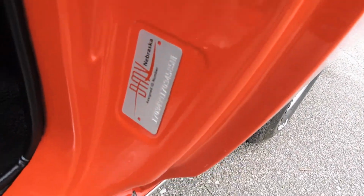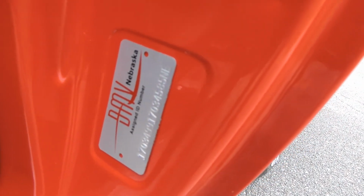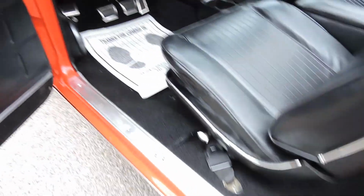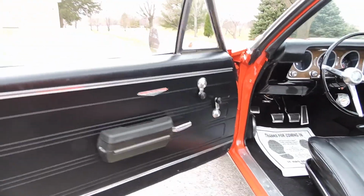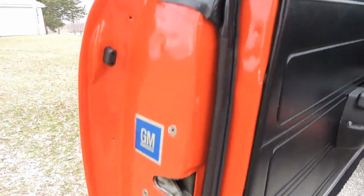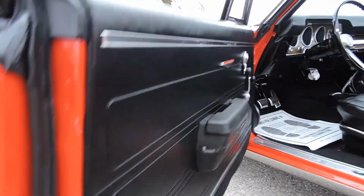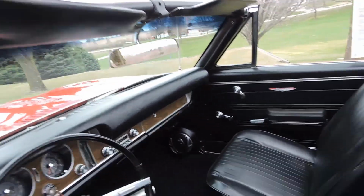This is the Nebraska assigned VIN number, which is going to make this car a lot cheaper than a factory rotisserie restored GTO. We're going to have to sell it as a GTO clone, even though I really believe it is a true GTO. New door sills, all new door panels, new armrests, front and back. We also put all new top cylinders for the top as well.